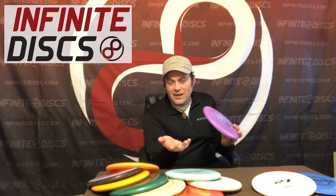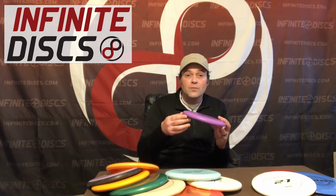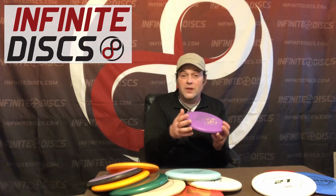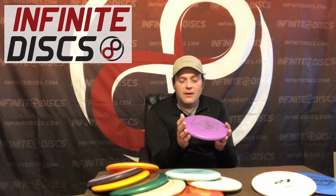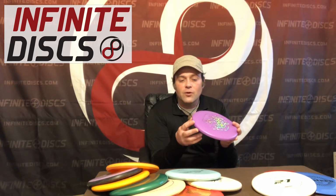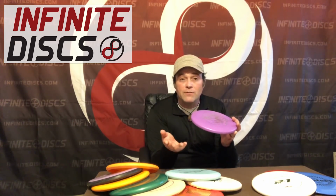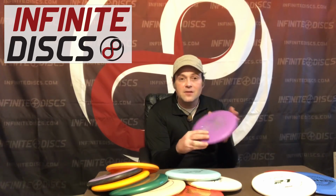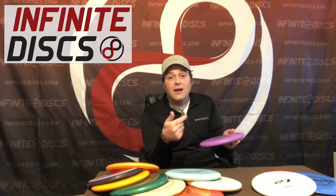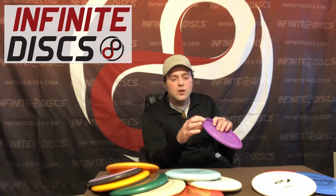The negatives that I could find is that for outside the circle, it's maybe a little too much to keep a line. You have to flex it a little bit to get it to go in the bucket. But overall, the only other negative I could find about this putter is that if you have a small hand, it might not be perfect for you. But again, this is the Myth by Infinite Discs. And for me, I think that I would like this putter because I like those ones with high beads.